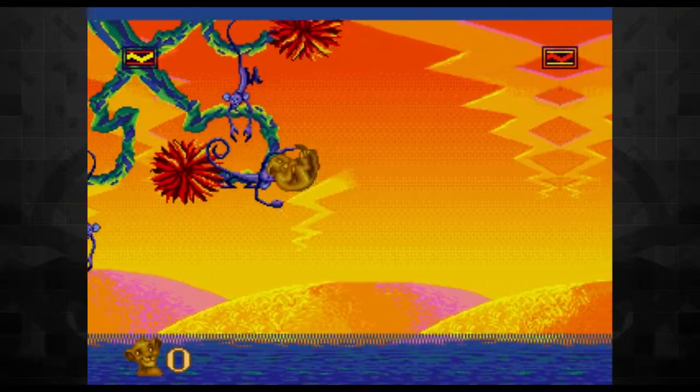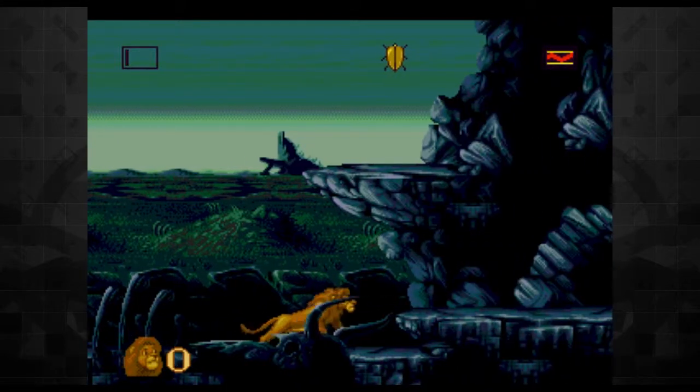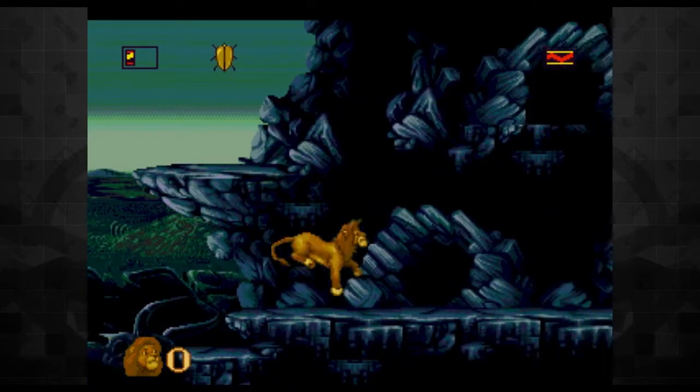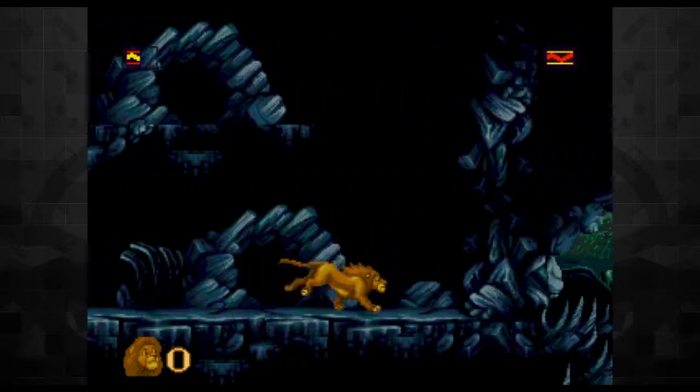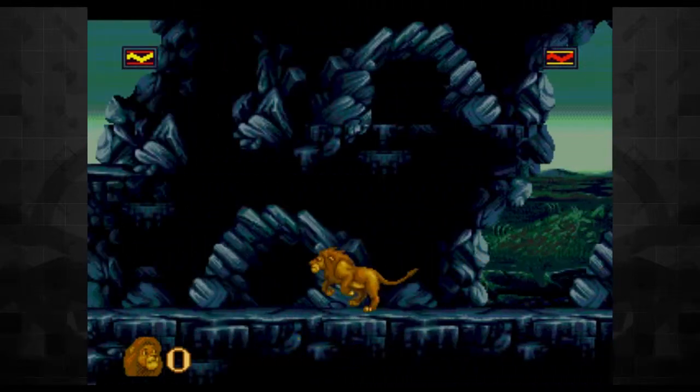Just like Aladdin, the sprites and backgrounds were drawn by Disney animators from the Walt Disney Feature Animation Department. The music was also adapted from the soundtrack. Two of the levels were actually adapted from scrap scenes from the movie, Hakuna Matata and Be Prepared.